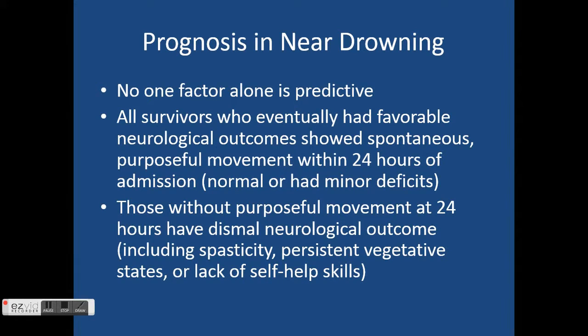Very good. So the content specification is to understand the factors that predict the prognosis in a patient who has had a near drowning episode. Again, all these slides are here and the notes, so you can look at them at your leisure, but they all come from the content specifications. In summary, there's no one factor to predict outcome. However, a study showed that kids who had favorable outcome usually had some form of purposeful, spontaneous movement within 24 hours. Those kids typically had normal behavior, normal mental status, or just minor defects. However, those kids who did not have spontaneous purposeful movement within 24 hours had poor neurologic outcome.